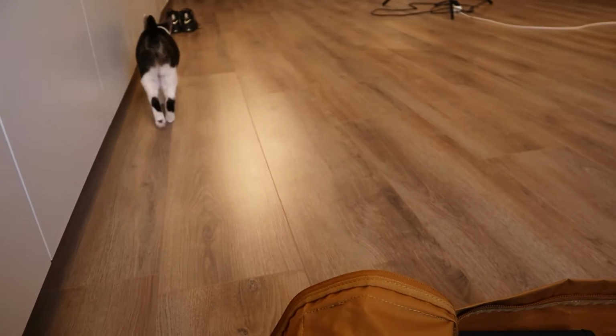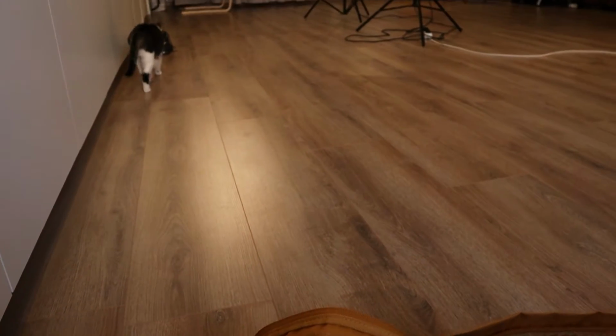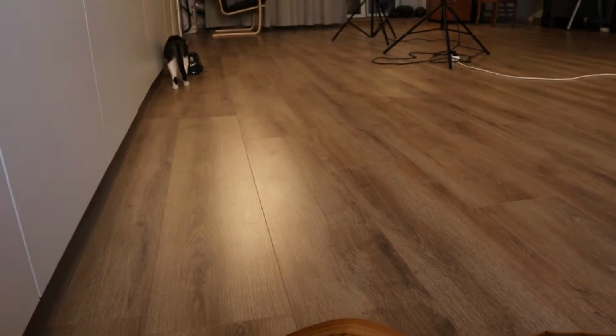And Kiwis showed up, apparently not to help me pack. And those are my sneakers because I exercise in here as well.